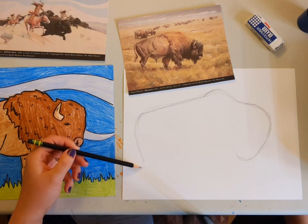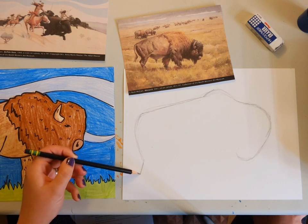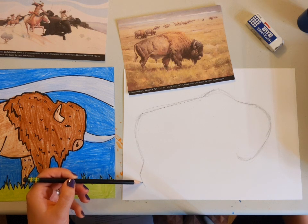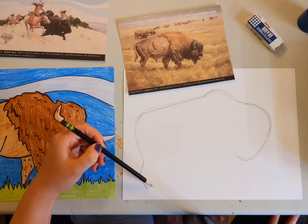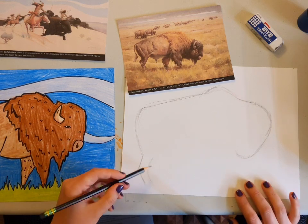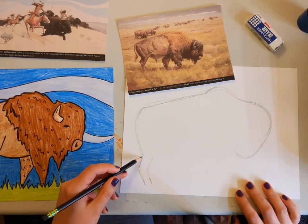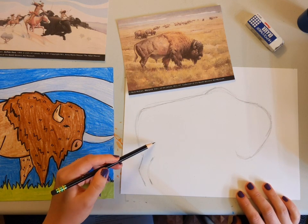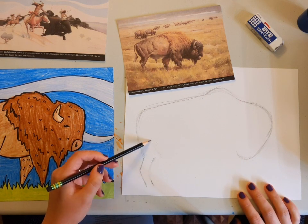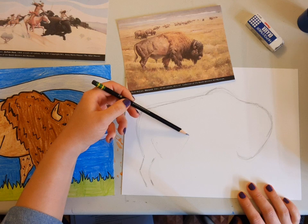So I'll do this very back one first. It kind of goes out like this and you curve it back in and go to the front. And then this line can be a little bit more curved. It's more like the outside part of the leg here. I don't know if that makes sense. Anyways, so now he's going to need another leg right here. So I'm going to curve.